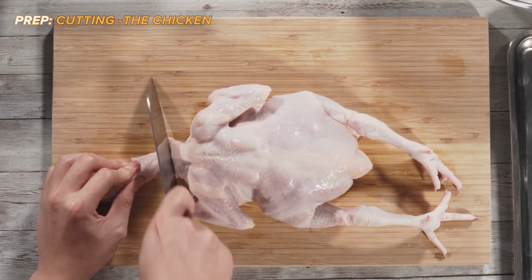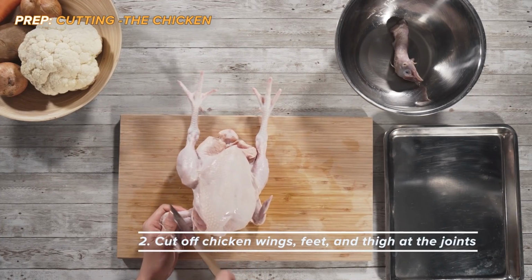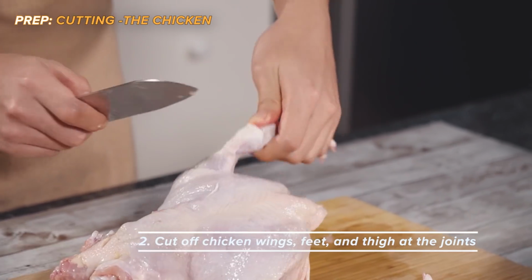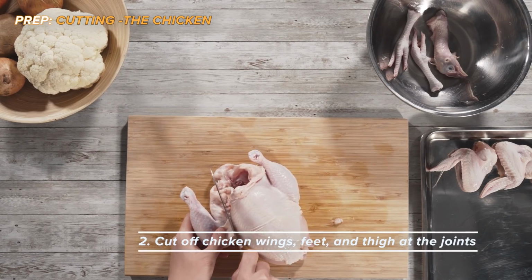It can get a bit intimidating when you cut a whole chicken. The trick is just to make sure that you do very clean cuts. You don't cut through any bone. I'm not going to use the neck for any of our main dishes. I'll make a slight incision over here. When you cut, you've got to make sure that you don't cut through the bone. Be very gentle. Feel for the joint, and just slice through the tendon. There's no blood. So now we've removed the feet and the neck.